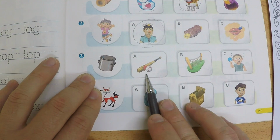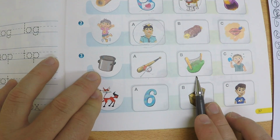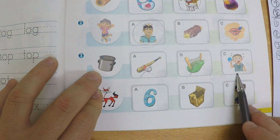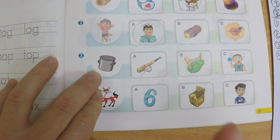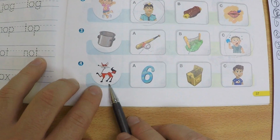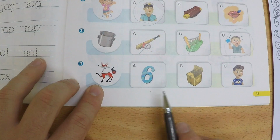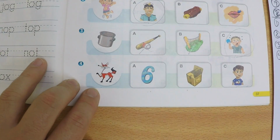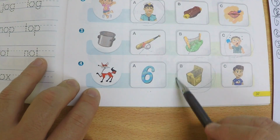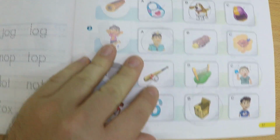Hit? No. Pot. Net? No. Pot. Hot? Yeah. Hot. And number 4, fox. A, B, C. Which one? B. Good job. Box. All right, let's go to the next page.